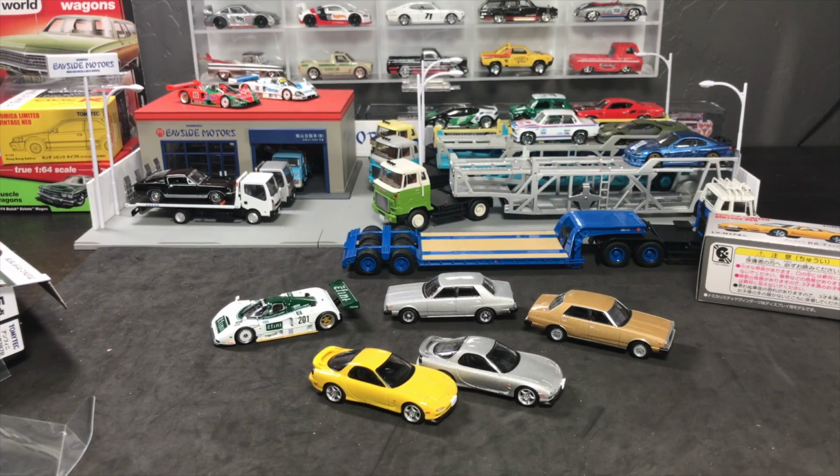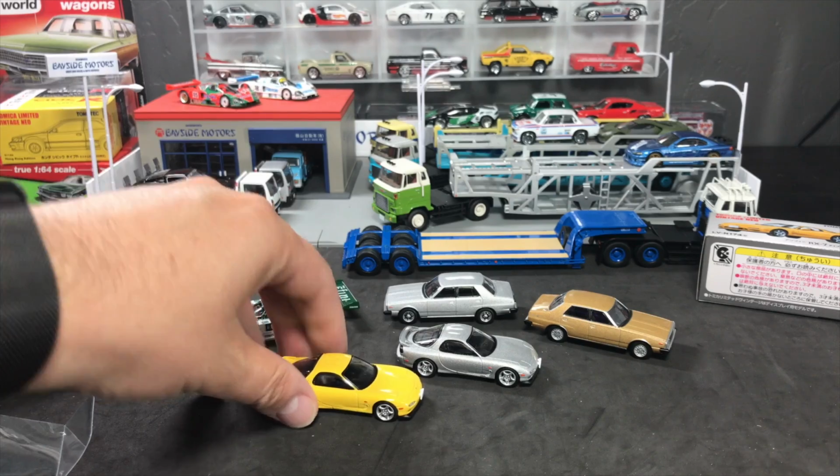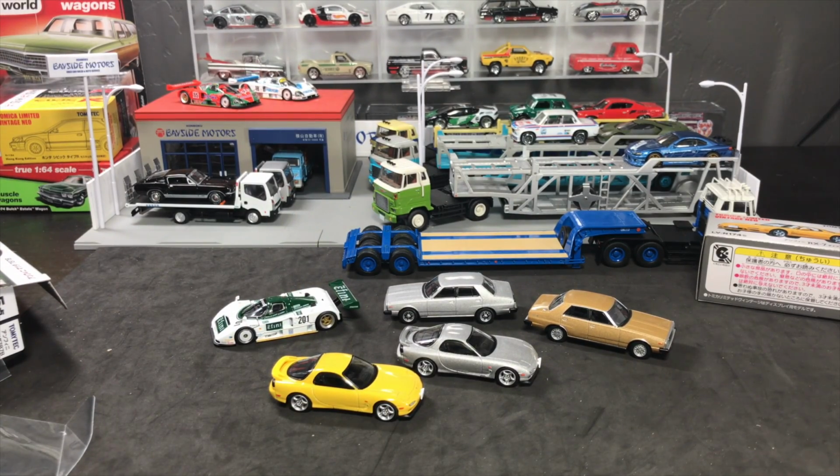There you go. 5 models, and they are absolutely beautiful. All right, where do we start?